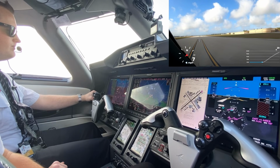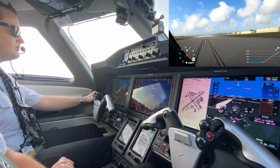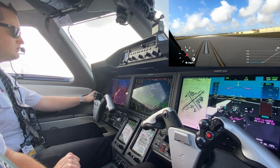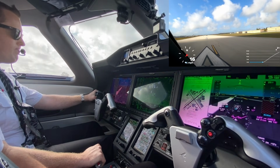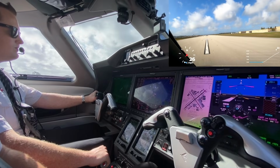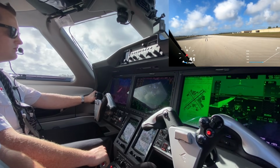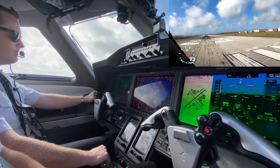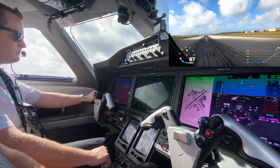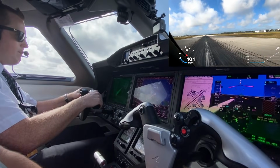Ready? Airspeed's alive. Power set. Heating on, cross checked. Cross checked. You on VR, rotate.